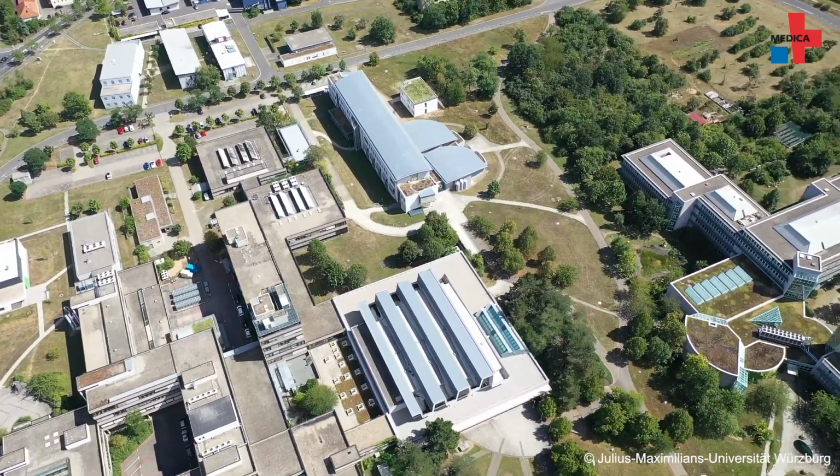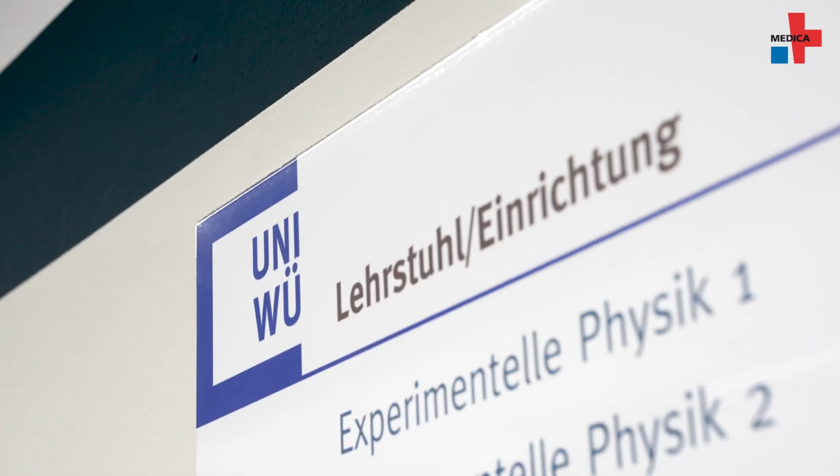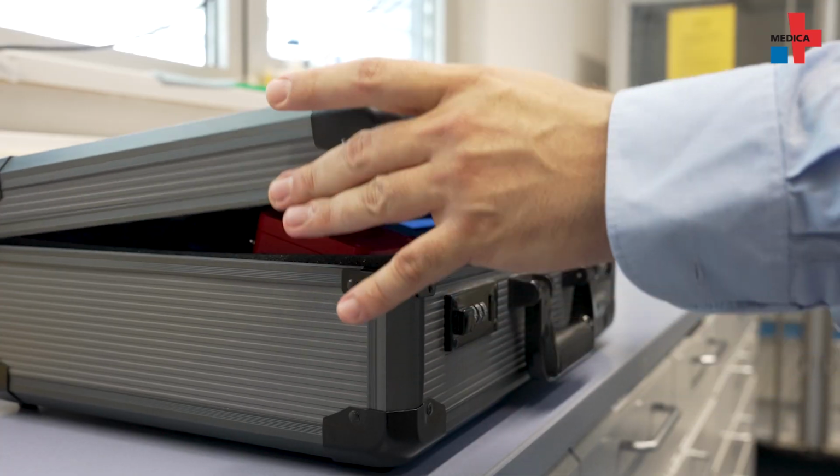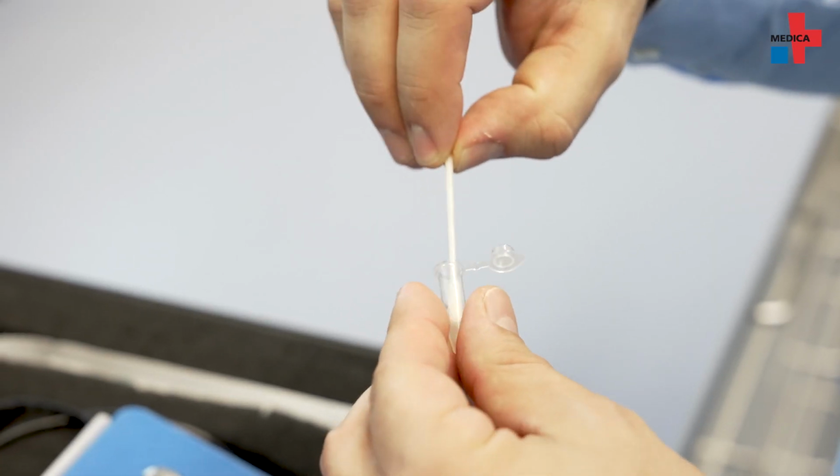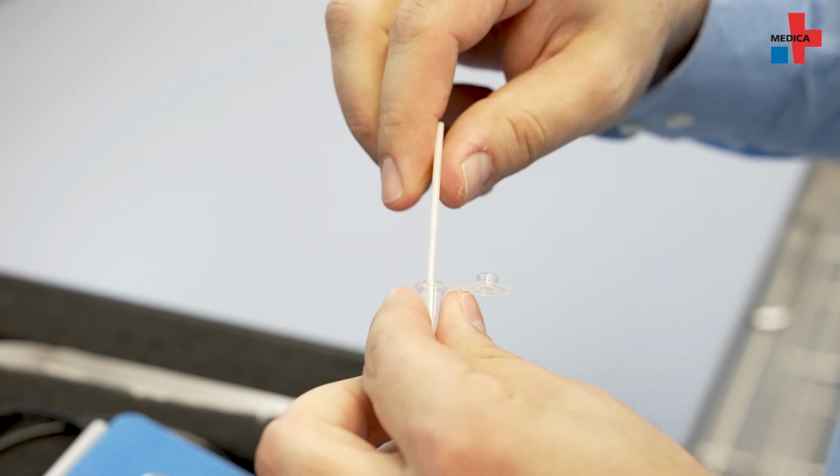In the field of testing methods for viruses, there has never been greater progress than in recent years, due to the corona pandemic. Now, researchers from physics, nanomedicine, and virology have developed a measurement method that could overtake previous methods in a hurry.